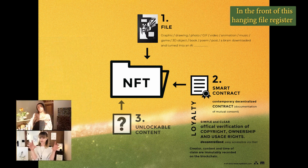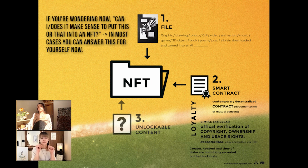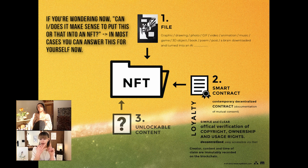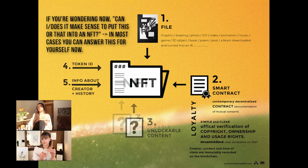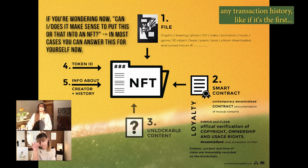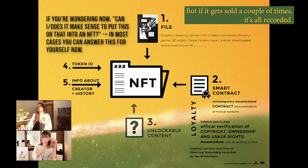In the front of this hanging file register, there will be an individual token ID, and it's going to record information about the creator and the transaction history. But if you don't have any transaction history, like if it's the first, then it just got minted. But if it gets sold a couple of times, it's all recorded.